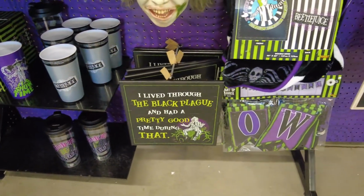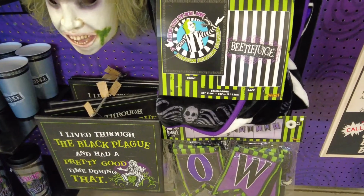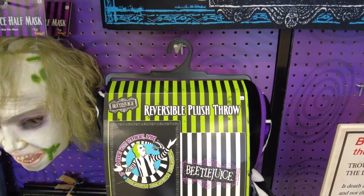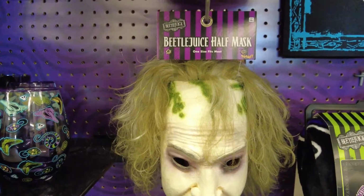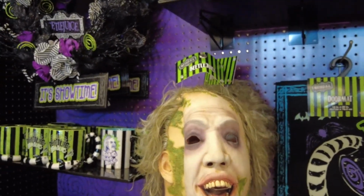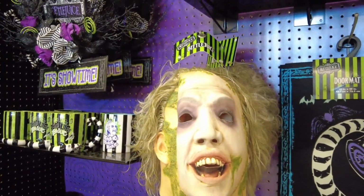Right next to it, we've got some various signs and banners. There's a Beetlejuice throw, so you can stay warm with Beetlejuice. And then they have two different masks. This one here is only a half mask. It's only the front side. And then they have this one here. It's a little more realistic looking with the various colors, and it's both front and back.